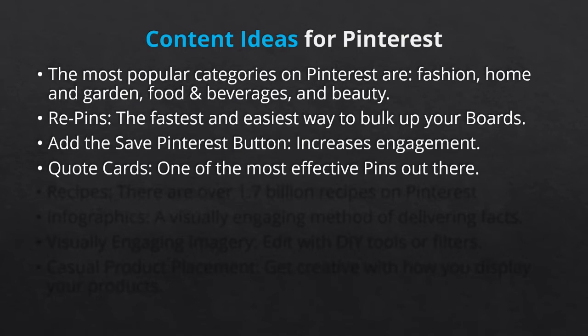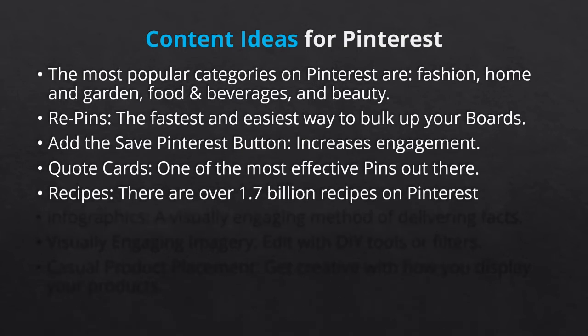Next, recipes. Like we mentioned earlier when we were discussing statistics, there's over 1.7 billion recipes on Pinterest.